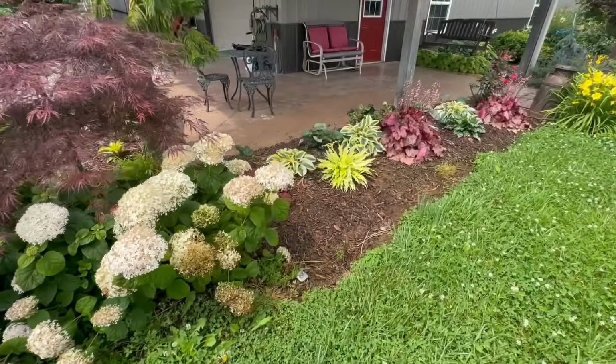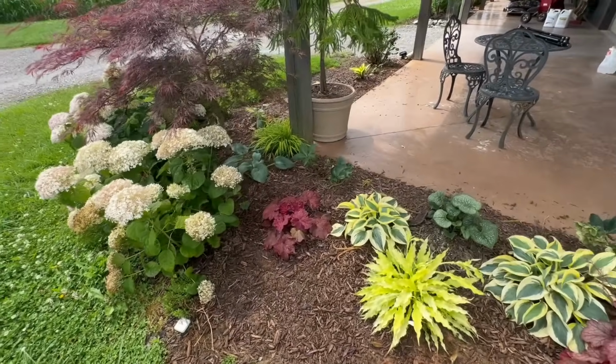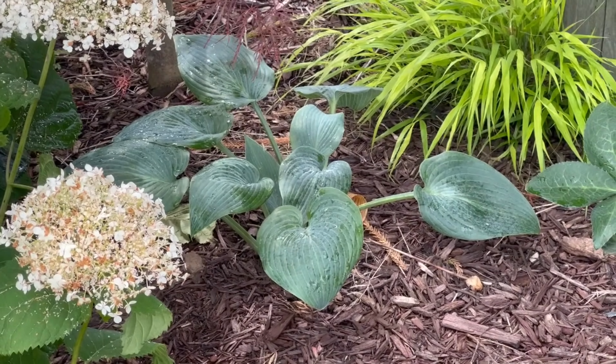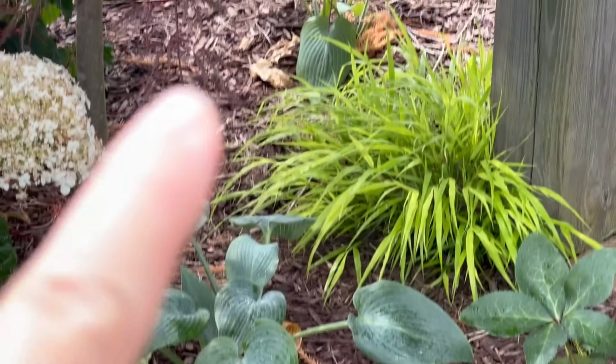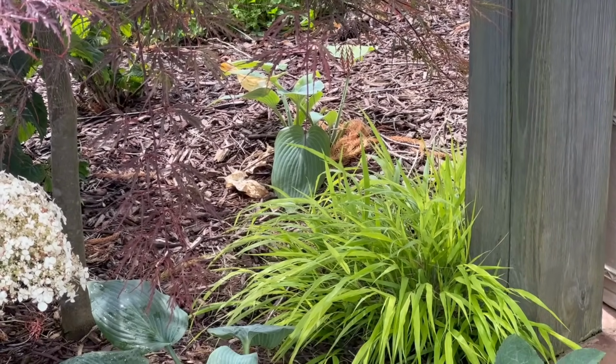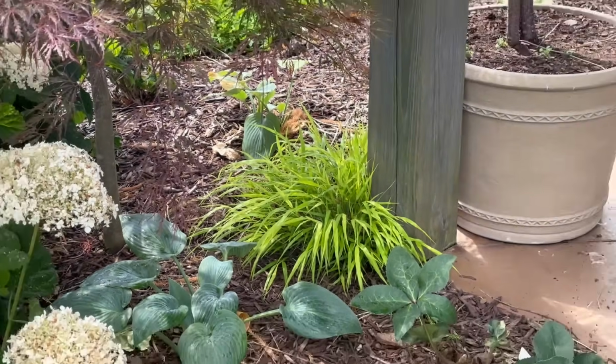All of my hostas are doing great. They love water, so they've enjoyed all this rain. My transplanted blue hostas here, they've never skipped a beat. The one back there is getting a little sunburnt because it's in the sun more than the rest of them. But it's still doing pretty good.